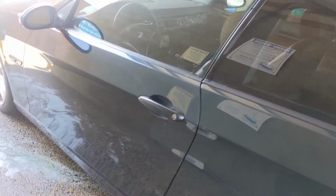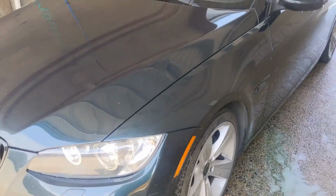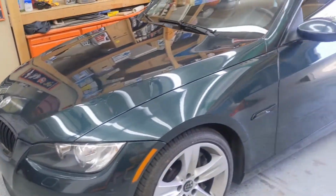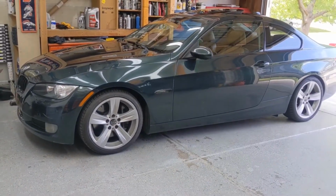Let's get into it. It is looking mint, super reflective. Very shiny. So as you guys can see, after the wash, the car looks a lot better, and this is going to be much better to take pictures of because of how clean it looks.